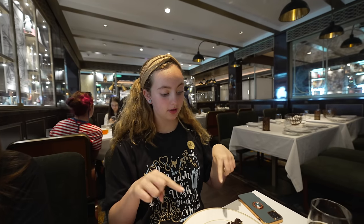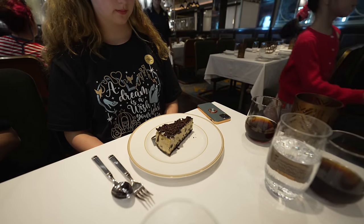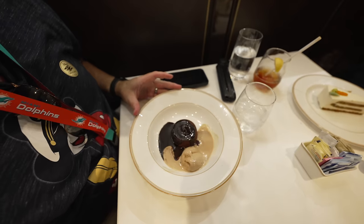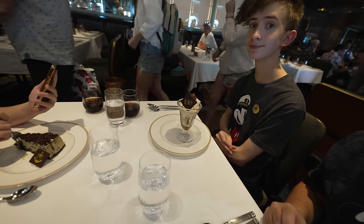Breezy, before you dig in, wait. What did you get? I got the cookies and cream cheesecake. That's looking pretty good. And I got the warm, molten hot, and I know it has some hazelnut gelato in there. And that's what that looks like. All right, Keegs, what about you? What did you get? The welcome aboard sundae. Always, welcome aboard.